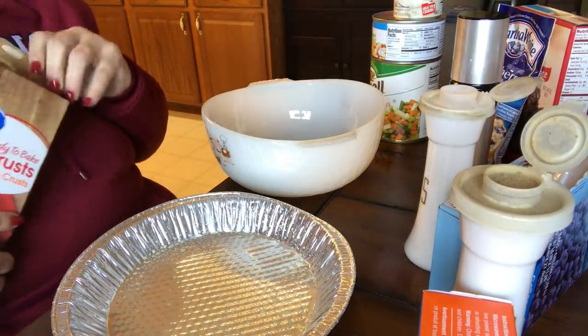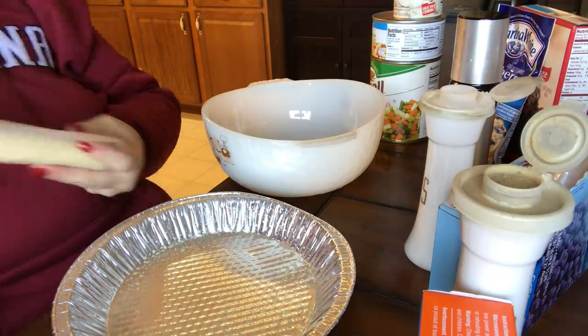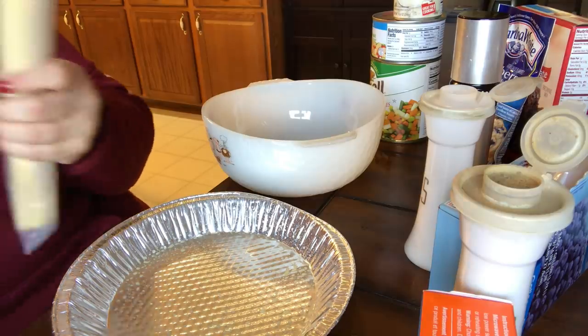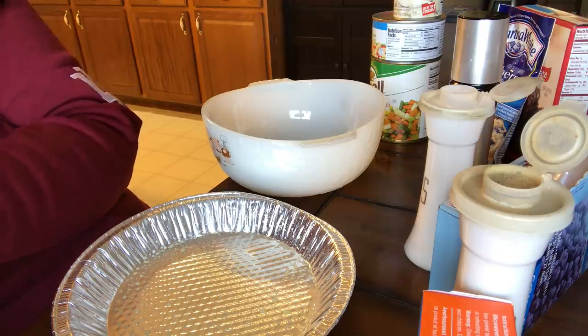This is a super easy meal and it is so good. Everyone I know that I've made this for loves it. And it was a little lady in Louisville when I used to live there that taught me this recipe.